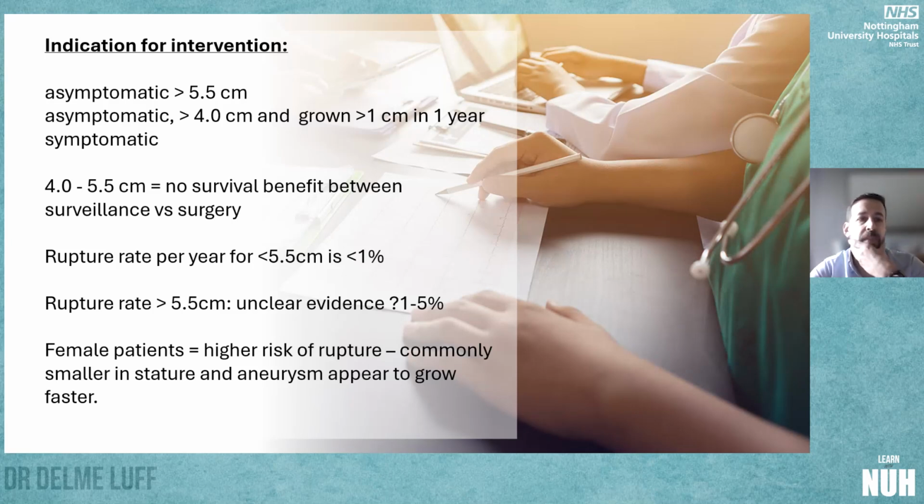Whereas once it gets bigger than 5.5 centimeters, it's unclear exactly what the risk of rupture is. It's somewhere between 1 to 5%, depending on the patient and the characteristics of their aneurysm.